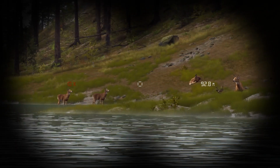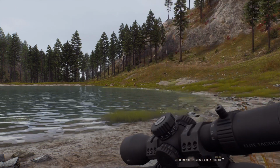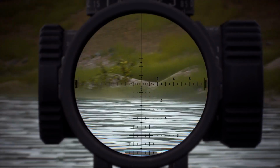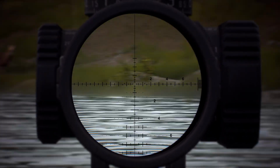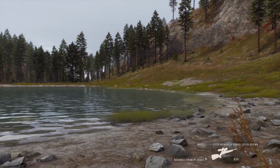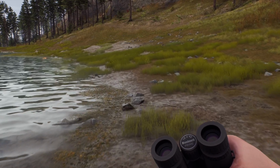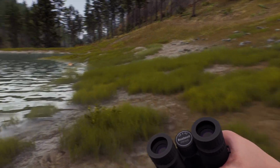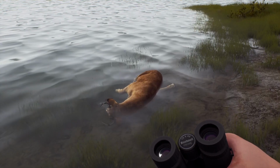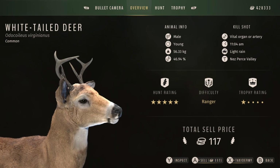Yeah, so I think this guy is coming in. Because the other guys have stopped. But the antlers are looking pretty good. So let's see what we got. Hopefully that was a good call, because he did seem like he was coming in my direction. So we smoked him in that hard shot. 51 meters out. Yeah, and that was a good call.